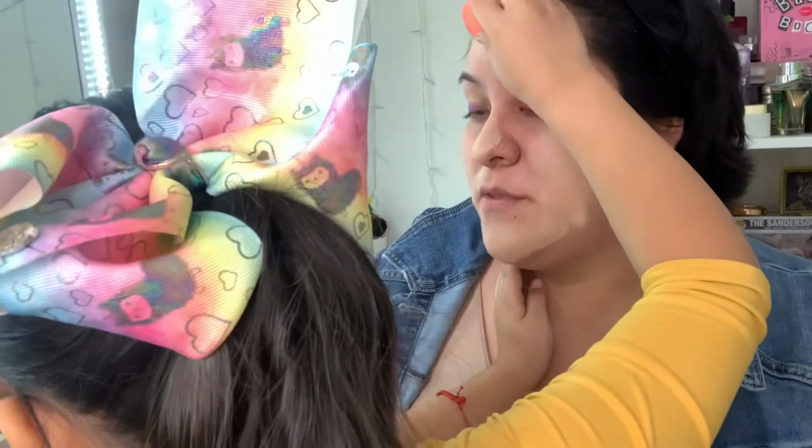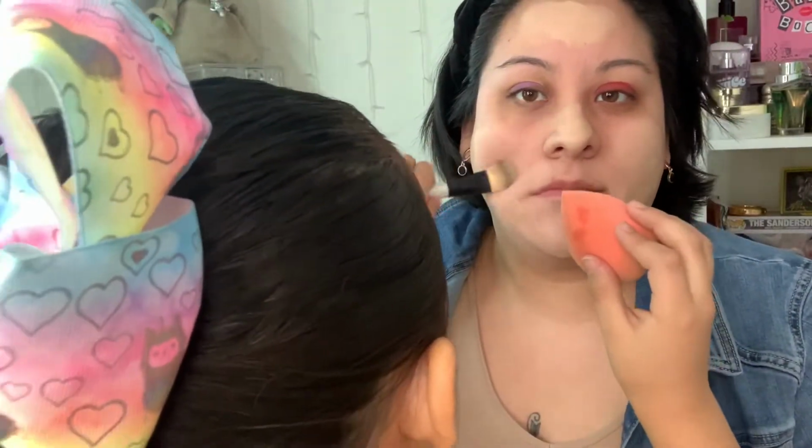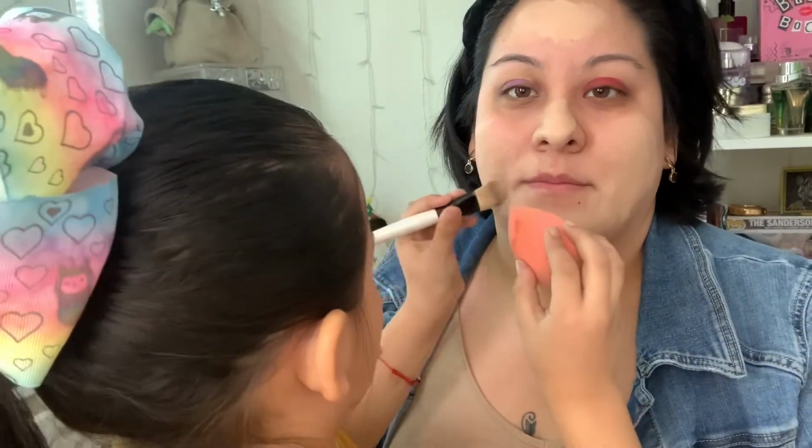Use a foundation brush if you want. This can blend it out too. Okay, I'm gonna be using two. Let's blend this out.